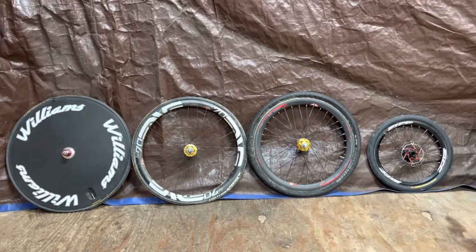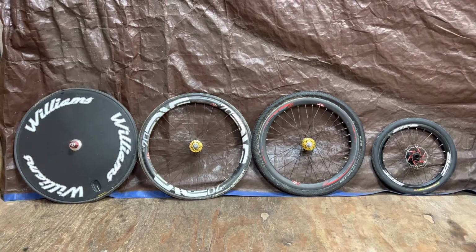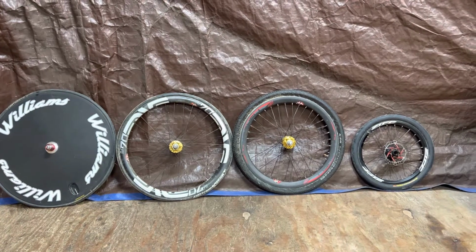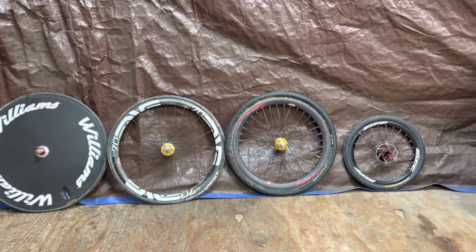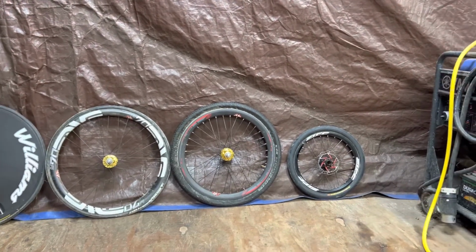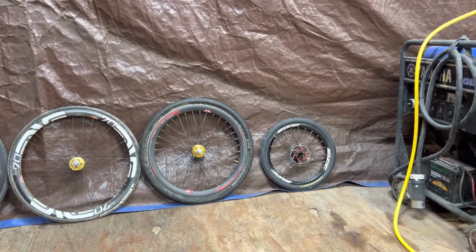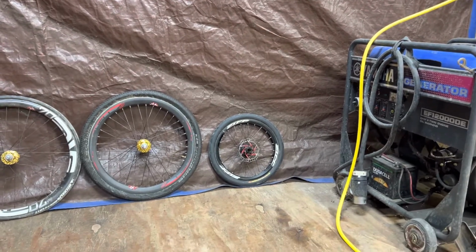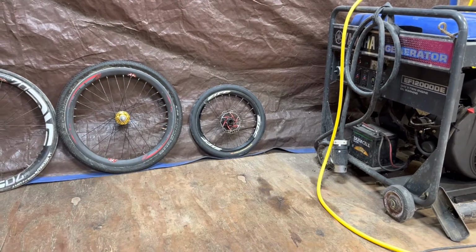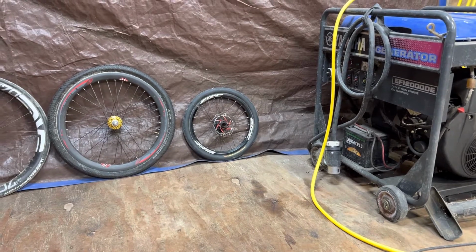So these are some of the wheels I have. On the left here we have a Williams wheel, a full carbon disc. Next to that we have an Envy mountain bike rim, I think around 30 millimeters wide. That's a 559. Third in line with the gold hub, we have a 507 BMX wheel from Bombshell. And on the end, we have a 16-inch that says Zip, but that's an Aero Heat rim with Zip stickers. That's a 16-inch, 349 millimeters.